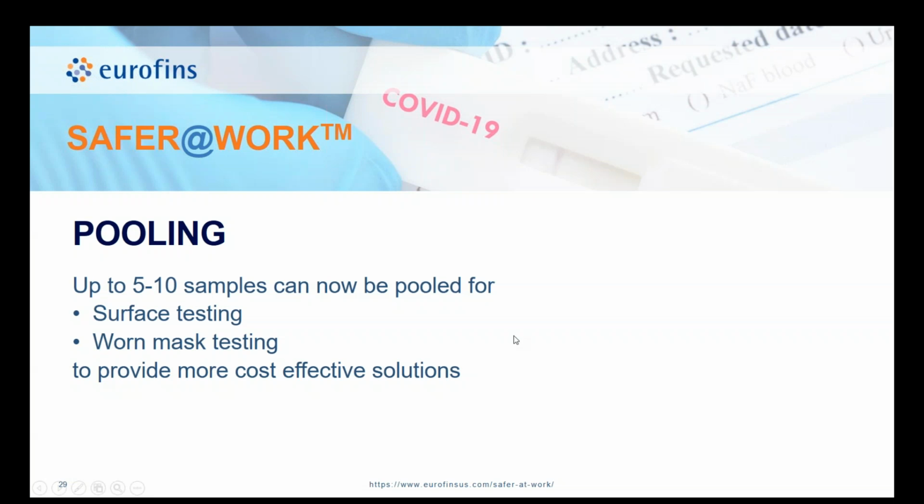And finally, I do want to mention that we introduced pooling in the environmental sampling. The surface test, the swabs, and the worn mask can now be pooled, meaning we can combine 5 to 10 samples from the surface testing into one extraction and one detection as a composite sample. The same for worn mask testing. This was a request from our clients, because we do think about providing cost-effective solutions that everyone can work with.